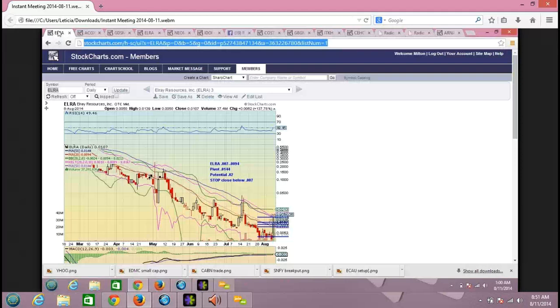Right now, if you look at the fib retrace levels, we're looking at that 0.007 to 0.0094 entry. Our pivot price would be a close above 0.0144. A potential close or a hit of 0.02 is the target.